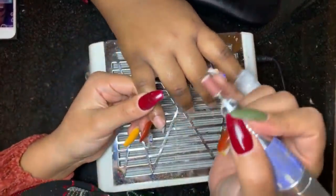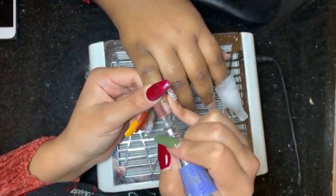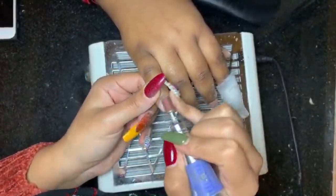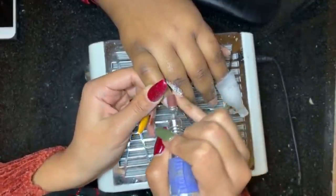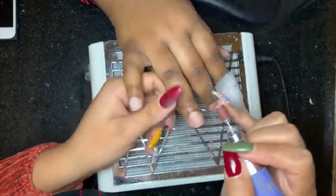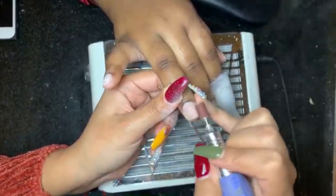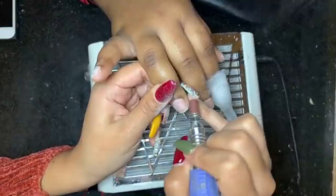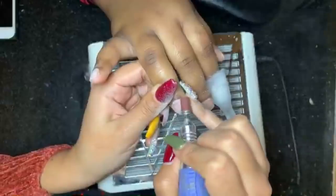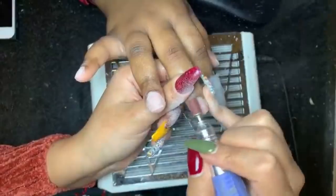Alrighty, so now I'm gonna go in with a sanding band, and we're just gonna remove the shine from the natural nail. Remember that when you're doing this, we're not filing to thin out their nail. We're literally just filing to remove the shine. And be sure to turn your client's finger over to the sides to make sure that you remove that shine from the entire nail, because if not, your client will get lifting. So again, this is a 180 sanding band. You don't want to use anything higher or more coarse than a 180, because you will damage their nail.